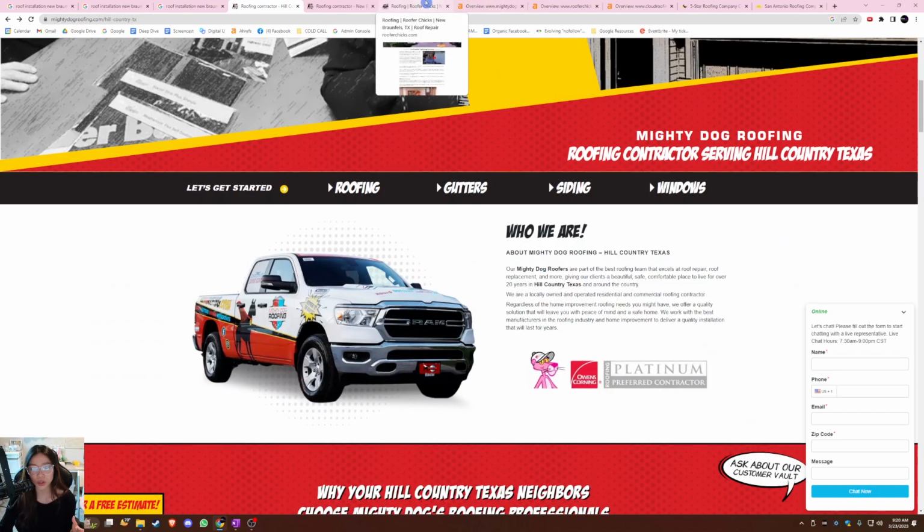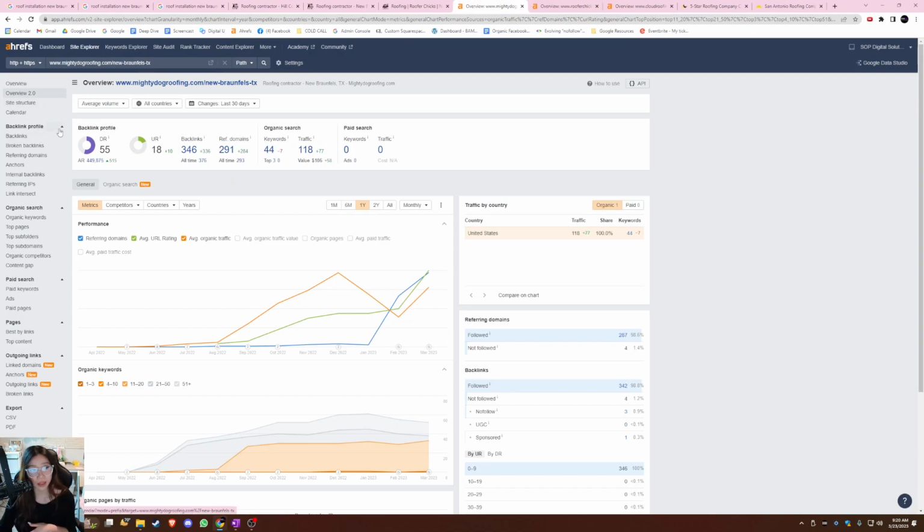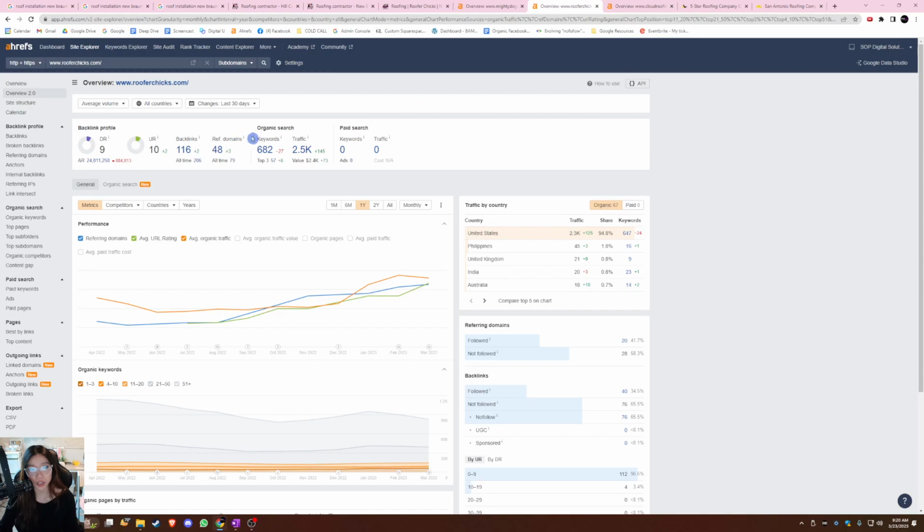But let's take a look at your website behind the scenes. I'm going to pull up my website crawler program to show you how your website is performing on the back end versus your main competitor. So on the back end, this is your website numbers, and in terms of the buyer intent keywords, you guys are using 44 right here. And Roofer Chicks is using 682, right? So there is a big gap in the amount of keywords that Roofer Chicks are implementing on their website and ranking for, and that's why they are ranking first on that organic search.